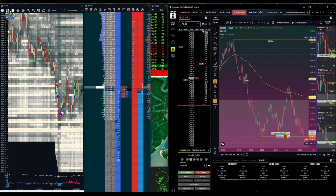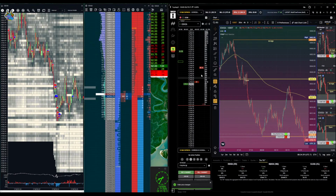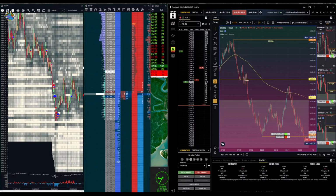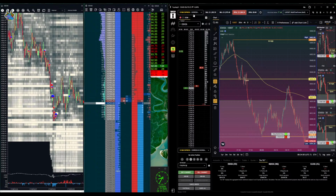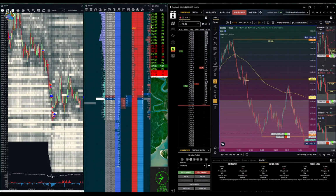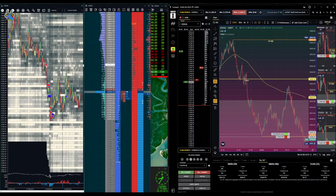Now, it is entirely possible that we look below and we don't have the energy to extend much below the initial balance, and we leave a failed downside auction, which in that case offers us a pretty decent opportunity. The nice thing about it is it's a good risk management area here. Either direction you choose, you can limit risk.